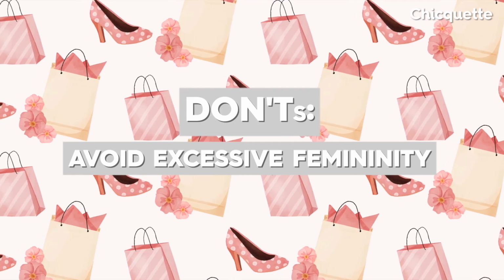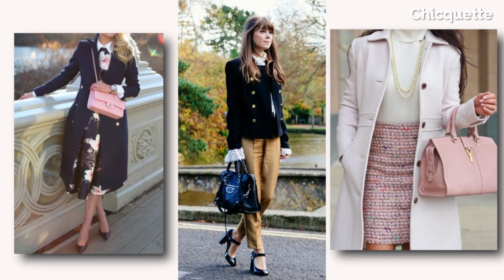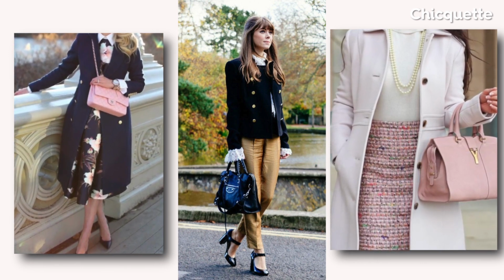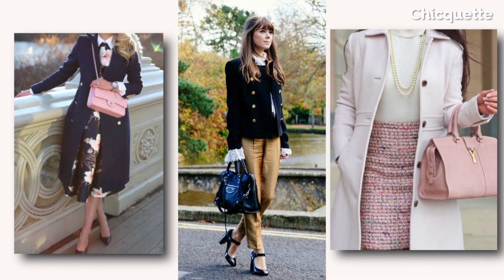Here are some don'ts to avoid when trying out the coquette aesthetic. While coquette celebrates femininity, avoid going to extremes. Strive for a balanced look that captures the essence of the trend without becoming overly frilly or cutesy. For example, this woman is wearing a regular pair of jeans, but at the same time, she's embracing the romantic side with color through the red ballet flats, the bow, and the open back.